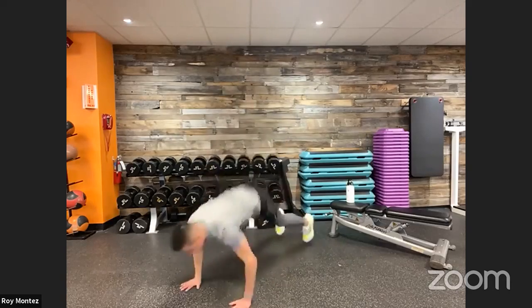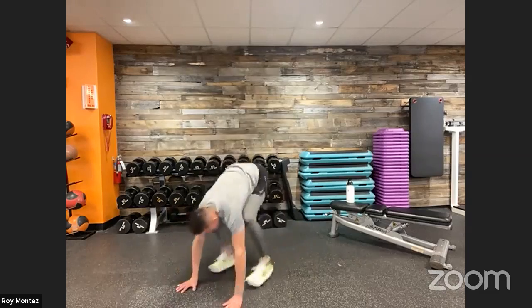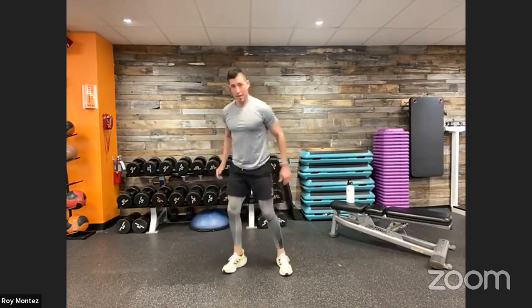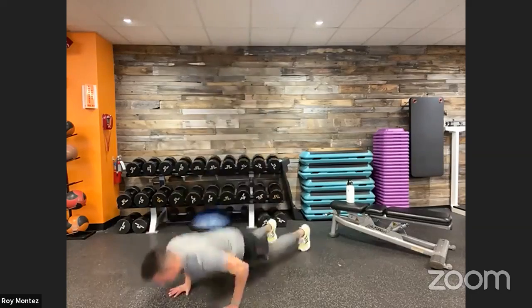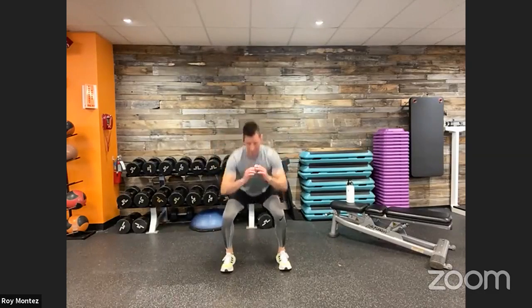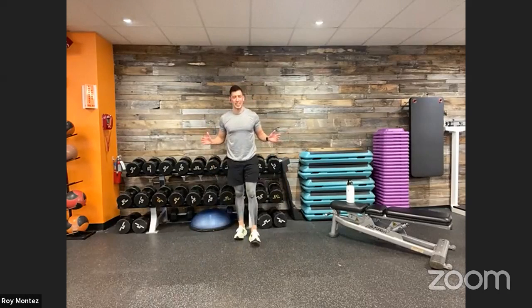4, 5. 2 burpees. All right, now we're back into those 5 air squats. Again, we're going at our comfort level, at our own pace. All body weight movements here. 2 burpees. Back into those 5 air squats. Last 7 seconds here. 3, 2, 1. Good work, team. 20 seconds of rest here.